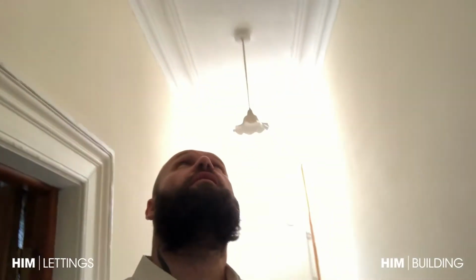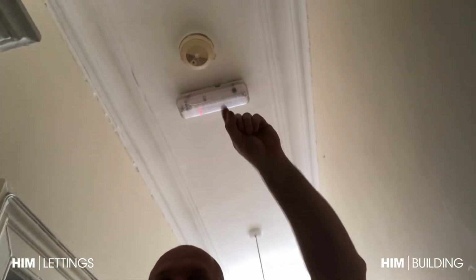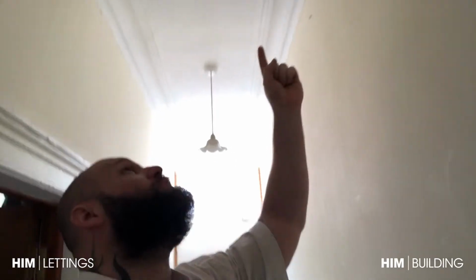I'm also going to be doing a refurb on this, so I'm going to be looking for certain things of what we're doing, like the ceiling seeing better days. It's going to be Artex. That needs coming out. It has got smoke alarms, and it's got emergency lighting, which is a plus. So we'll go into bedroom one.